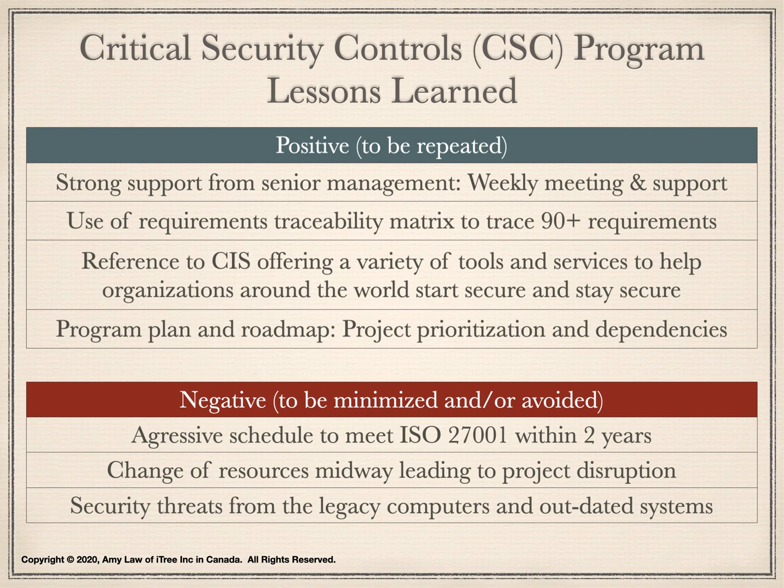Change of resources was another challenge in the program. The client had a union which firmly defined how long a contractor could stay with the company. Due to the union constraint, many contractors, including the program manager, project manager, architect, and business analysts, were not able to be renewed and stay, leading to a major project disruption. The contracted resources should have stayed and completed the program.